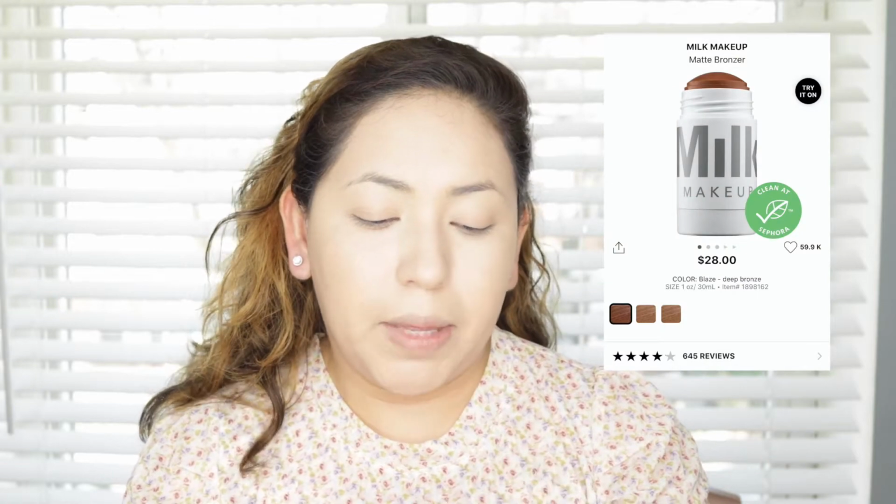For contour, one of my favorite things to contour with is cream, whether it's in a stick or a pan. I normally gravitate towards more of a cream contour only because I find it a lot easier to work with. This is actually a bronzer. It's a matte bronzer by Milk Makeup, and I have it in the shade Blaze. The reason why I like this bronzer is because it's so creamy and so easy to blend, and you can use it on top of powder and it would look just fine.